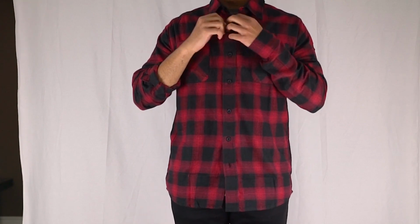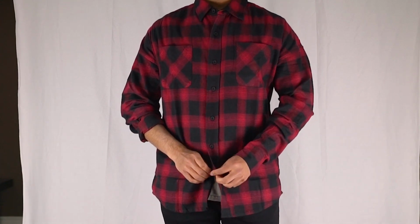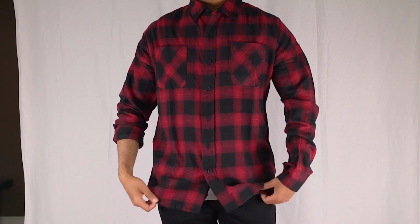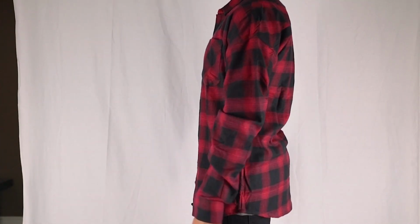The denim prices varied from around $62 to $82, which is really not a lot to pay for quality denim. The track pants are around 62 Canadian dollars, and the flannel was around 70 Canadian dollars, so the prices aren't over the top and very affordable.